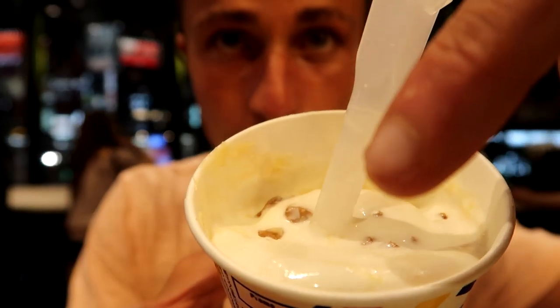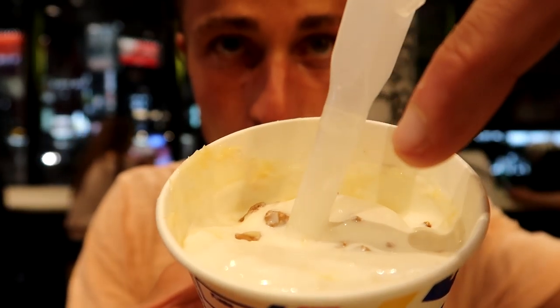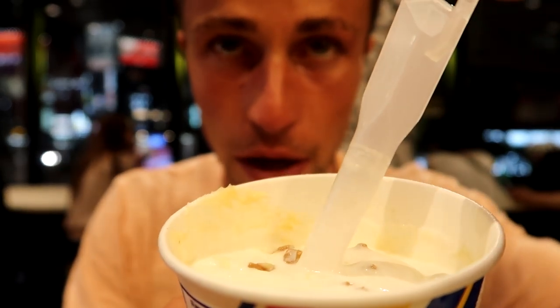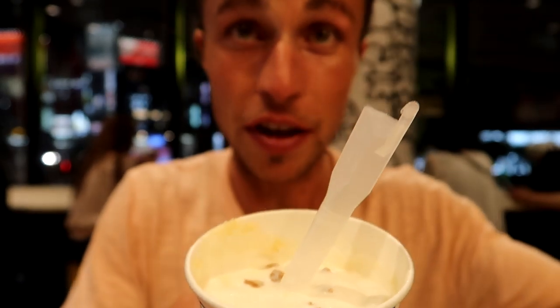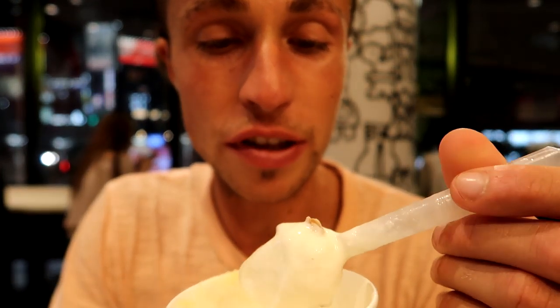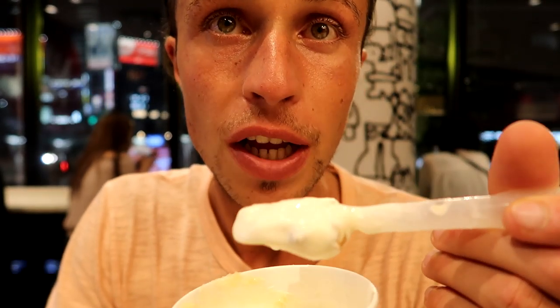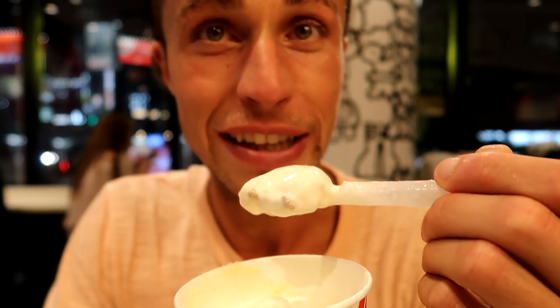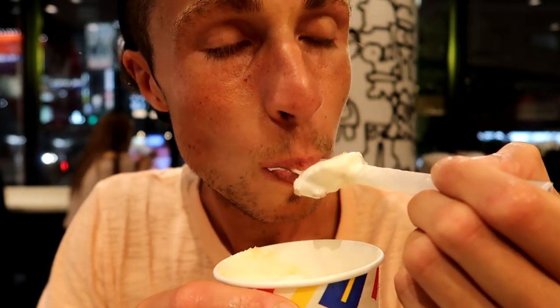So guys, here we got the cheesecake McFlurry. I think this is the graham crackers, and maybe the ice cream tastes like a cheesecake. We will see. Melted. But we have to end this meal with a dessert. So let's try it out. I'm super excited for this one because I love cheesecake. So itadakimasu.